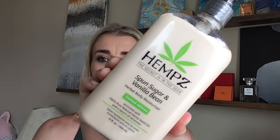My neighbor actually always wears this one, and it really is beautiful to the point where I'm always complimenting her, so she got me a bottle. So thank you, Julie. But Hempz, Spun Sugar, and Vanilla Bean, this is going to be your vanilla scent. So if you're looking for a more rich, sweet vanilla, this is your guy. Guys, this does have a bit of gold in it, so just mentioning that. But it's a limited edition.